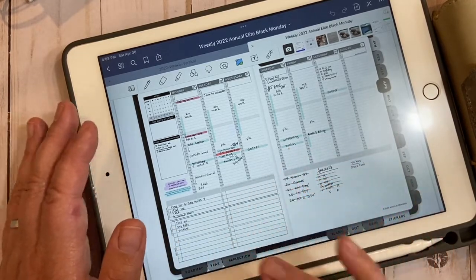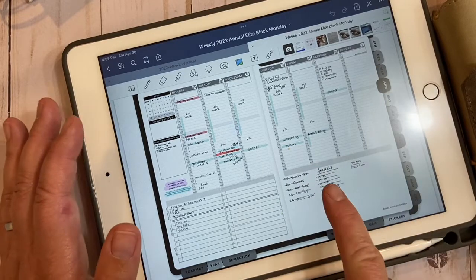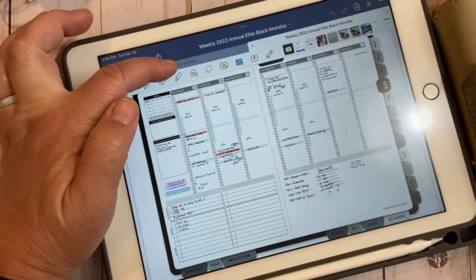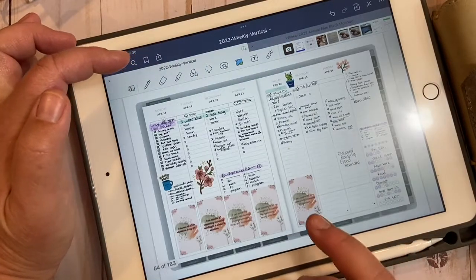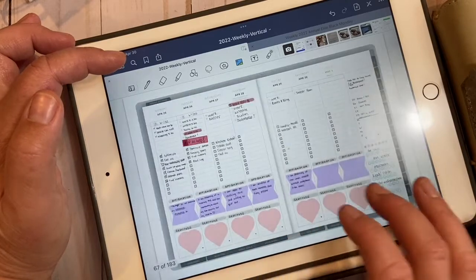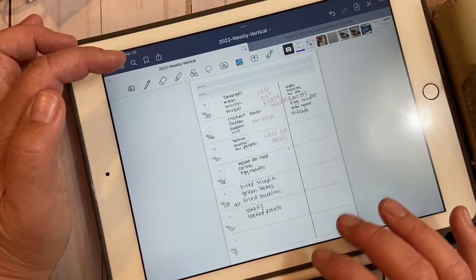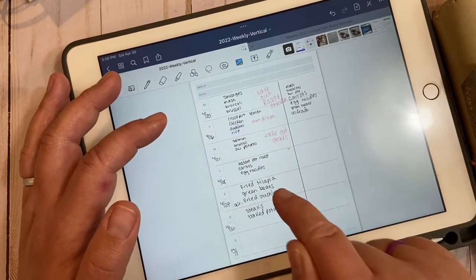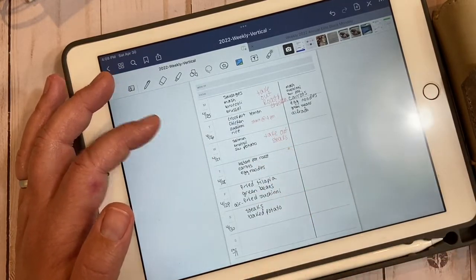I check it in the morning. I check it in the evening. I always have to look at school stuff. I always check my tasks. And then with my vertical, I always love having the ability to see all of my goals that I've got going on for the month as well. I can add in pages to do my menus. That's why I didn't have my menu in my Passion Planner, because it's right here.